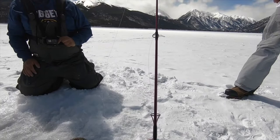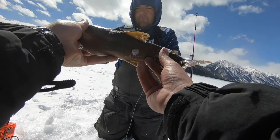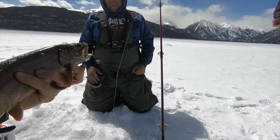Woo! Yeah, buddy. Good stuff, man. Beauty, beauty, beauty. Loving fishing out here with these guys. Oh, yeah. Catching lake trout. Here he goes. See you, buddy.